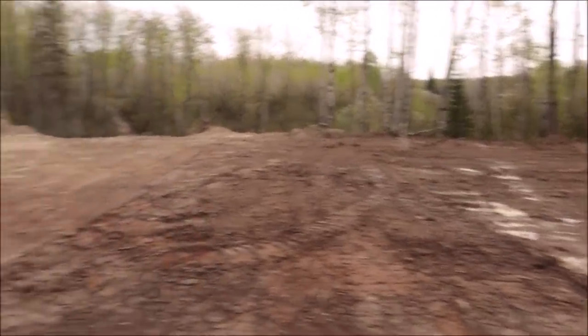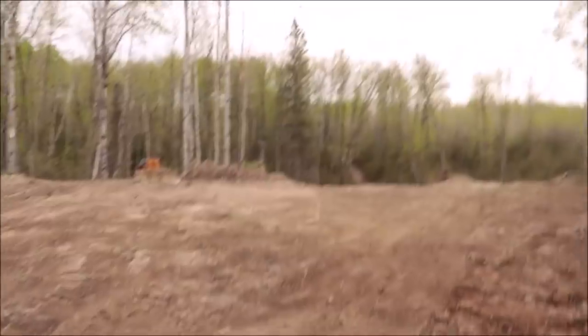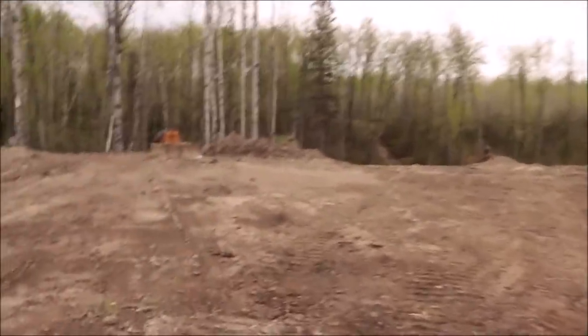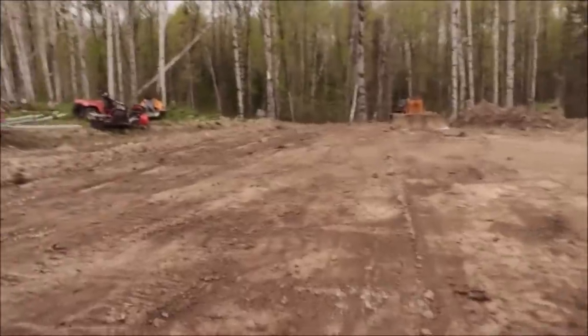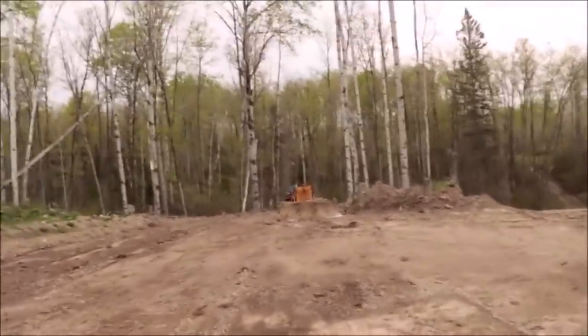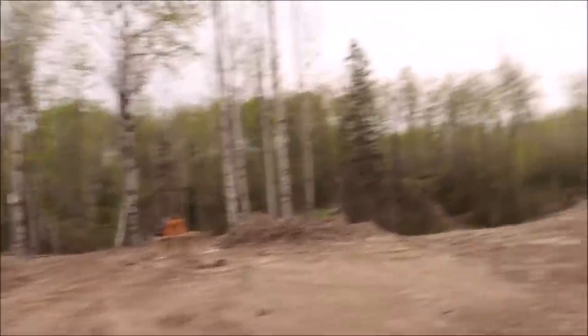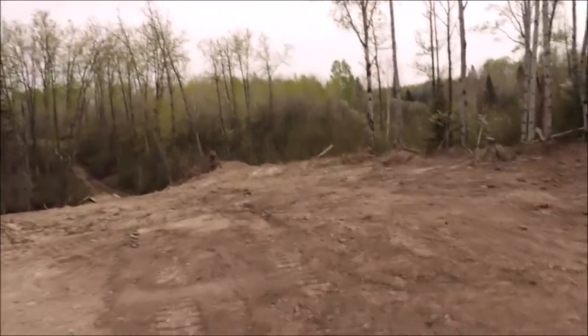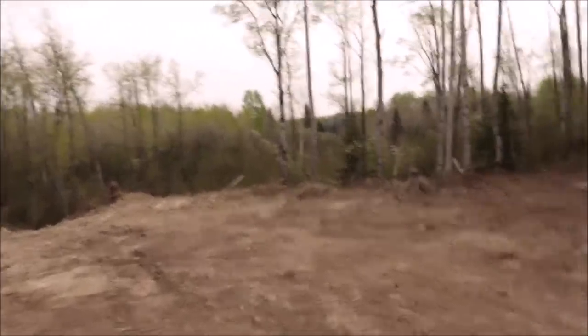I'll show you what I've been doing today. We'll talk a bit and then I have some more dozer footage for you. Sorry if you're getting bored of that dozer footage, but that's all we're doing right now while we still have the dozer. I would like to finish this hill up and then that would be great.